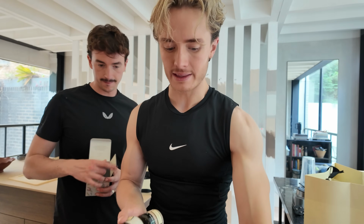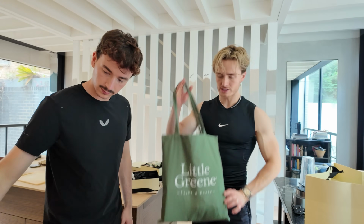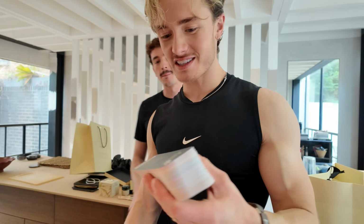Yeah, and it's a really nice colour. We rarely use blue. Yeah, we do. I think it could work well in this house, so that is very kind. Yeah. And then we have a Little Greene tote bag as well. We could have done with this literally ages ago. It is the colour cards for Little Greene.